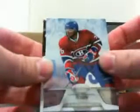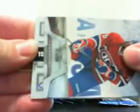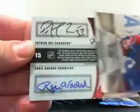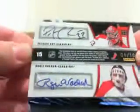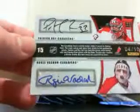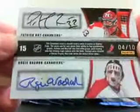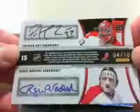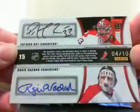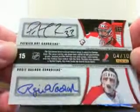Okay, here we go. Let's see. I'm going to show you guys the two autos first. Oh my god. Mr. Patrick Roy. Oh, dear god. And Rogie Vachon. No idea how to say that name, guys. Numbered 4 of 10 for the Montreal Canadiens. And Derek just left. Derek just left. Rogie Vachon. Okay. Oh, Vachon. Rogie Vachon and Patrick Roy, Canadiens.